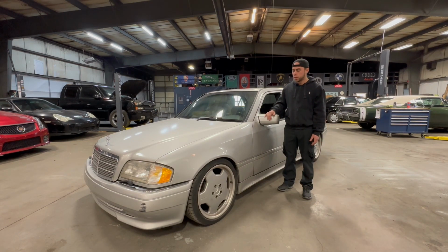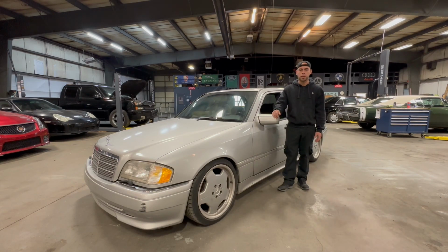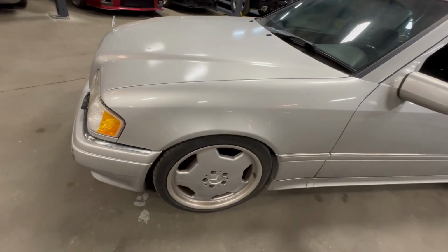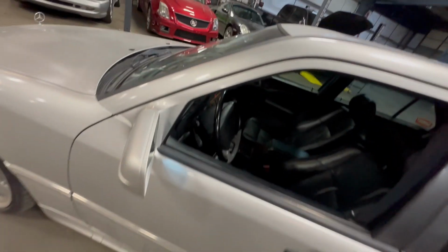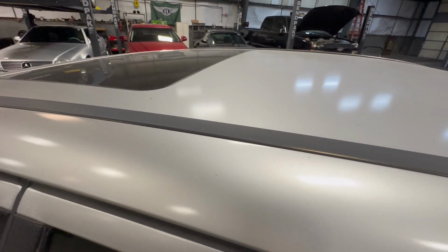I'm just going to do a walk around on the car and show you a little bit about it. We'll also check a few issues with the car, which are really not a big deal at all. We'll talk a little bit about the paint. The paint has some fading here and there, but no major dents or scratches or anything crazy like that. It's okay.